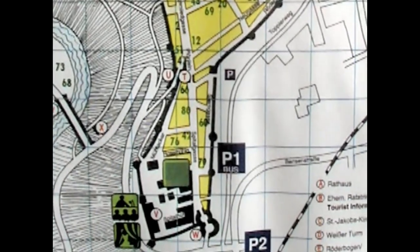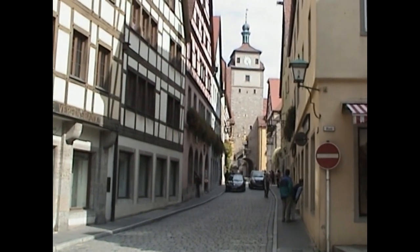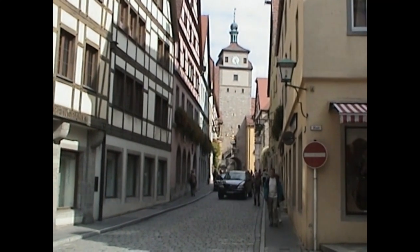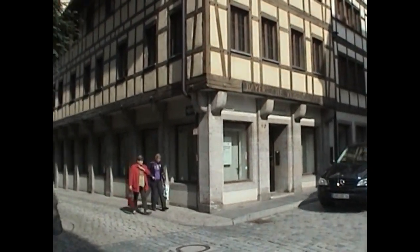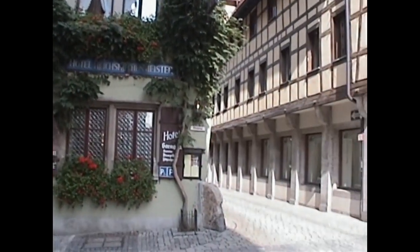Here's a map of Rothenburg with its high bluff on the southern end, near which flows the Tauber River. We're now inside the old city of Rothenburg, and I'm just going to do a little bit of a scan, get an idea of what the streets and everything look like here. They're all very narrow streets. Here's Jonathan.